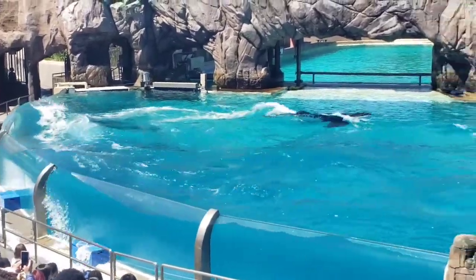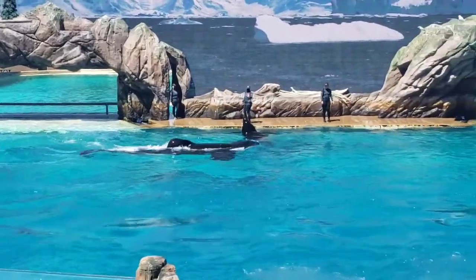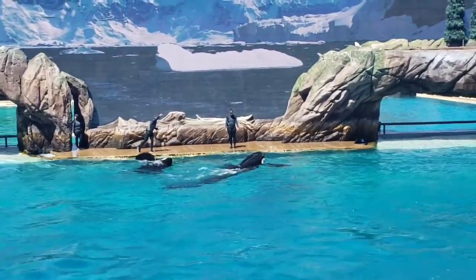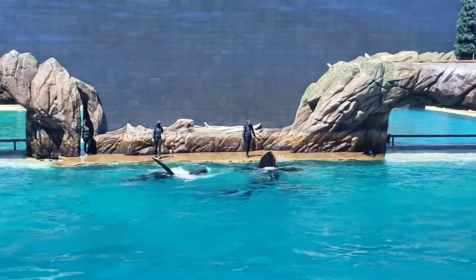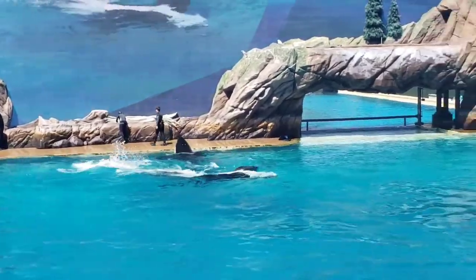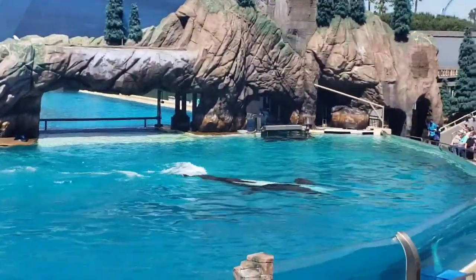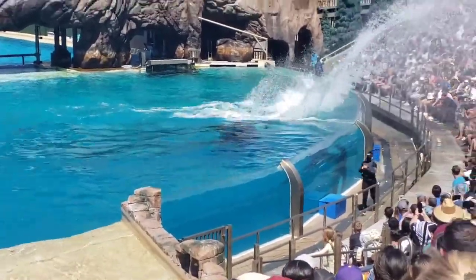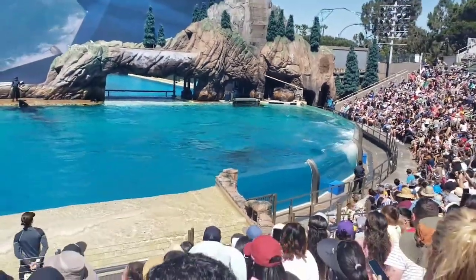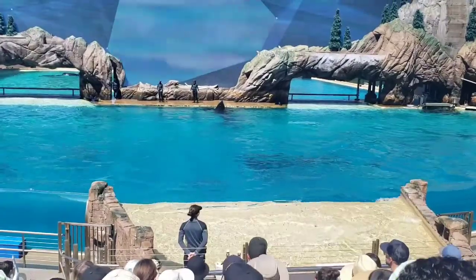Now you just saw these waves crashing in front of you, but you really can't imagine the amount of water displaced until you experience it firsthand. Well, luckily for all of you, you now get to experience the power of the killer whale tail. But be warned, the water is a chilly 55 degrees. Oh wow. Here he comes. Oh no!